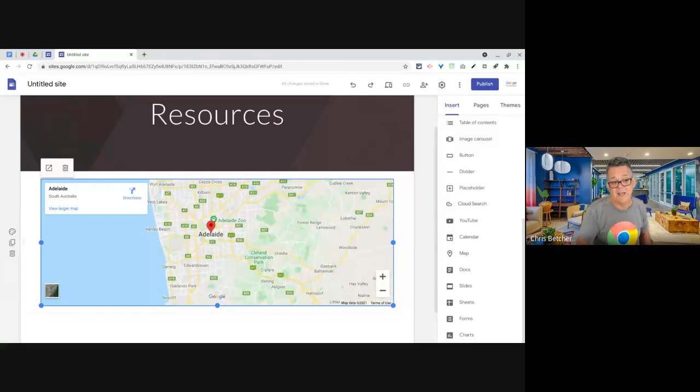So, for example, let's say you're taking your students on, I don't know, the Year 6 annual trip to Canberra, right? And so you want to create a website about the trip. Well, you can easily go in and add things like maps and documents and, you know, slides and photographs.